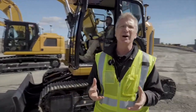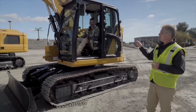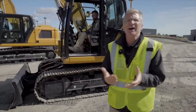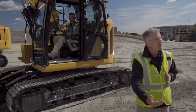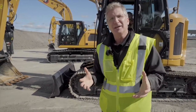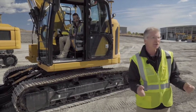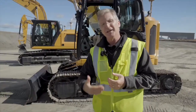I'll stick to the performance models because right behind me, I have the 315 CR compact radius. You saw Frank Verdugo earlier. Frank's in that cab. You heard me talk a little bit about efficiency. The ease of use technology built into our products makes your operators on the job site more efficient, sometimes up to 45% more efficient. That's a significant improvement. But it's not just about getting into the cab, getting on the sticks, as we like to call the joysticks, and immediately being 45% more efficient. It's a little bit more than that.